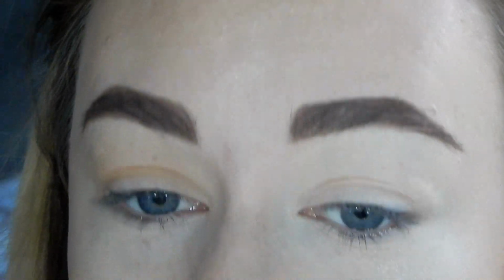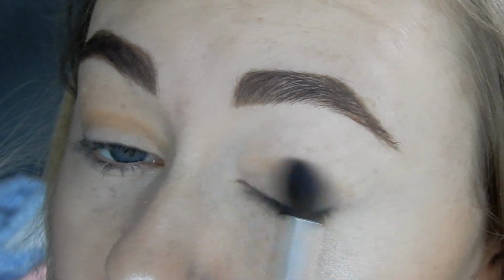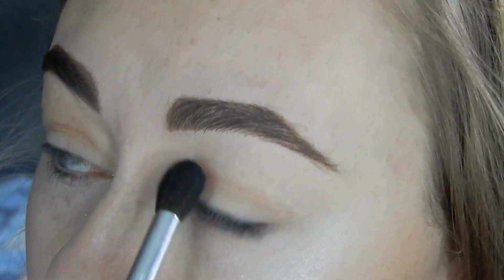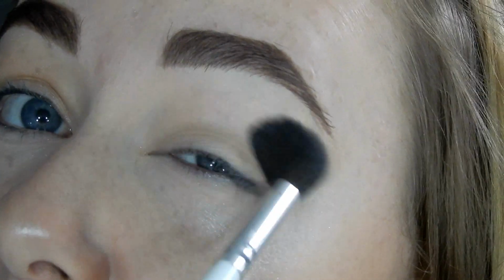I don't know if I like that base colour, but I'm just going to do it anyway. I'm going to use a very light touch just to blend that all over. There you go, that went on a little bit better.